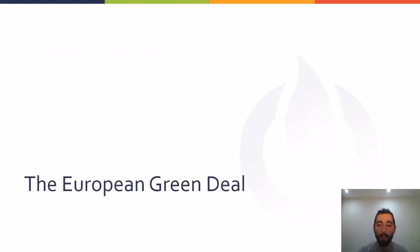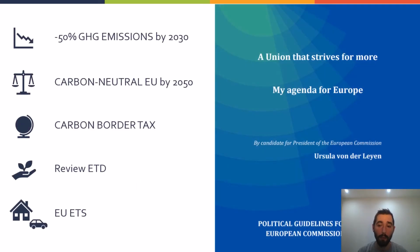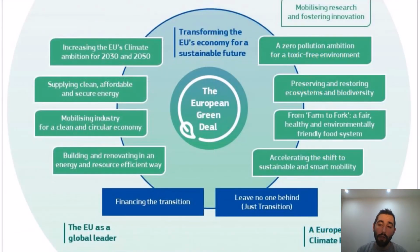On the European Green Deal now, these were the commitments made by President Ursula von der Leyen during her confirmation as President of the European Commission: 50% greenhouse gas emission reduction, at least carbon neutrality by 2050, and a border tax, a review of the Energy Taxation Directive, and of the EU ETS. What came after that was the European Green Deal. Besides the overall Commission commitment and the President's personal commitment, there's also a Vice President in charge of the European Green Deal, Frans Timmermans.